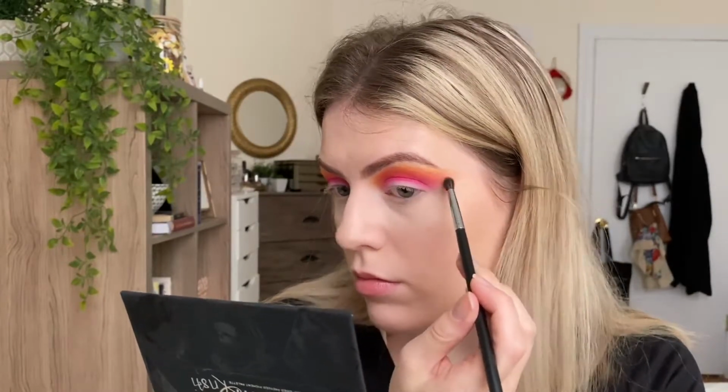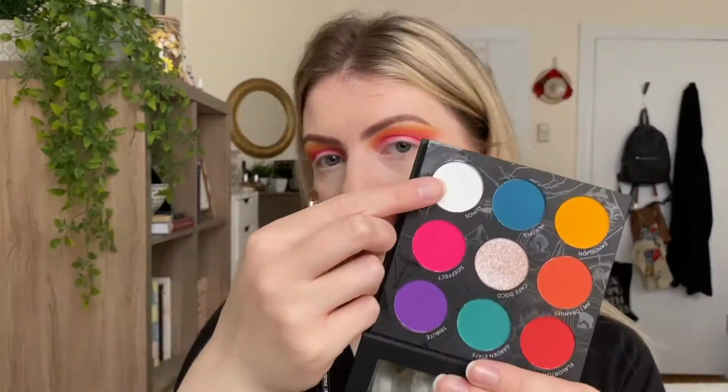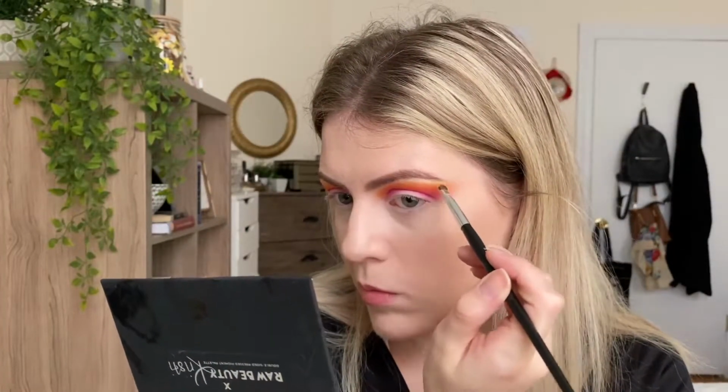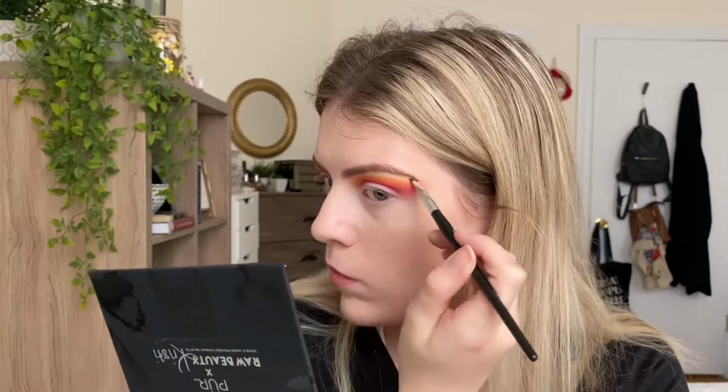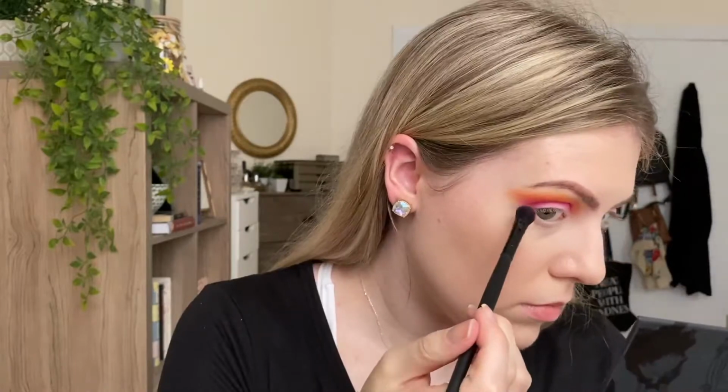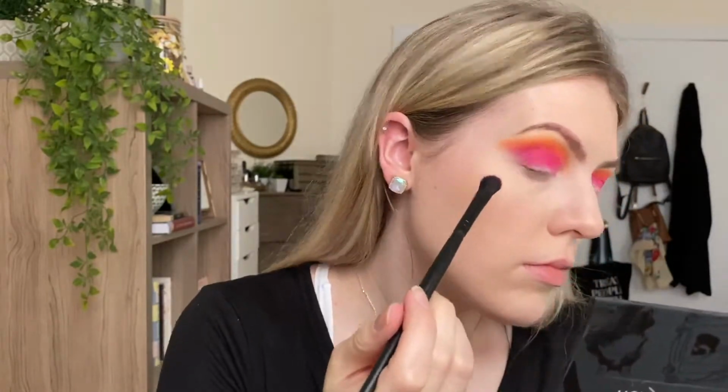Trust the process. Now I'm grabbing the shade Lumos to kind of use to cut out my brow in a way. Not really. Like I just wanted to make sure there was more of a distinction between where the shadow ends and where my brow is, if that makes sense. And then I just kind of blended that so it didn't look so stark. Just blending out some edges, of course.